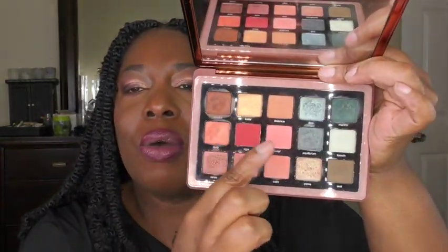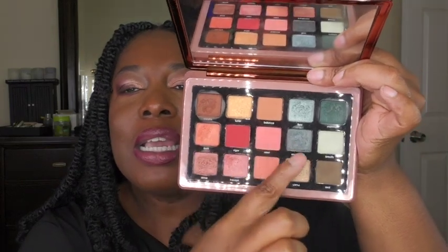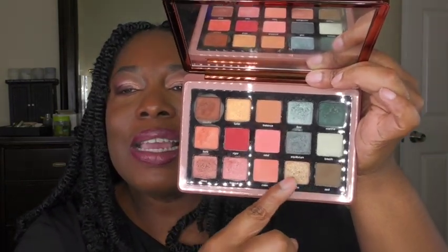Now, by all means, you can use all the colors however you want to, but for me, when I'm eyeballing it, sometimes it's easier to be like, oh, okay, these go together, these go together, these go together.